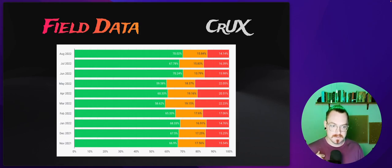This data is freely available and open. I think there's maybe a source for a site where you can run multiple websites, so you can look at your site versus your competitors, how your CrUX data stands up.